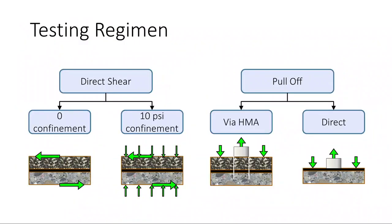So what we've settled on is looking at direct shear using 0 confinement and 10 psi confinement, and then pull-off tests. I showed this one via HMA, and that's really what we're doing. The direct pull-off where you're adhering something to the tack coat is not what we're doing, because you don't have the hot mix mobilized in that.